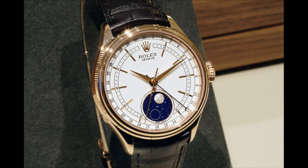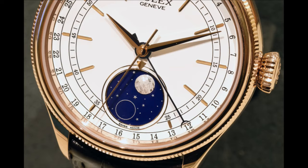It's a beautiful Everose case. The actual moon on the enamel disc is a nice touch. It's just a really beautifully executed dress watch I would not have expected to see from Rolex. And I think they handled it really nicely, but you put it on your wrist, it still feels like a Rolex, which I thought was a nice touch.